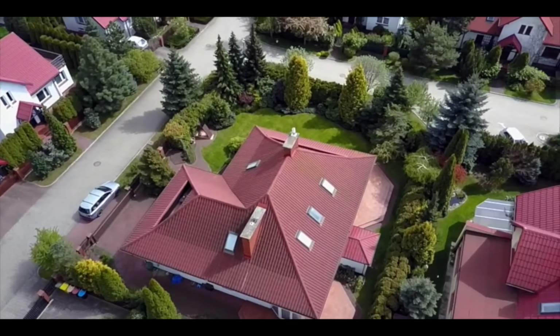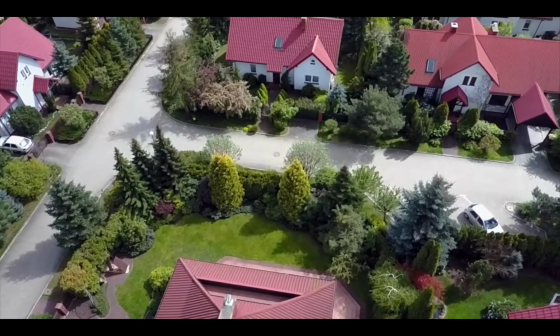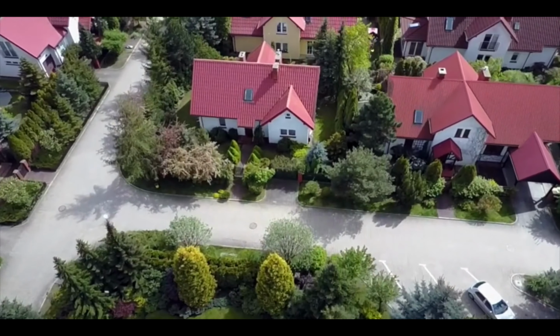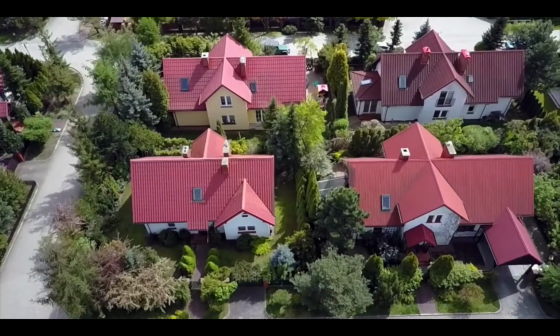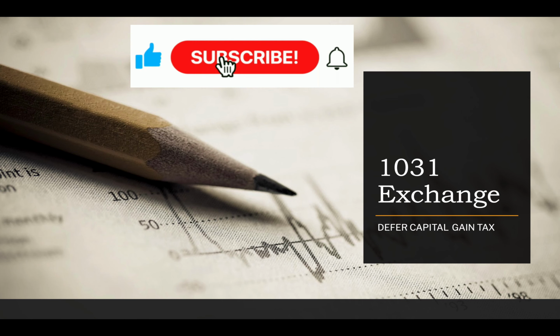We have seen housing values increase substantially over the past decade or so. Many investors may be thinking about selling their properties to capture some of those gains. The common question is, how can I do so while minimizing capital gains tax? One option may be to look into something called a 1031 exchange. This is a tool that is used to defer capital gains tax.